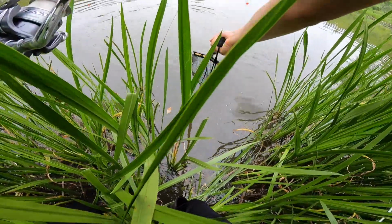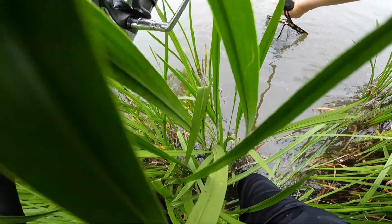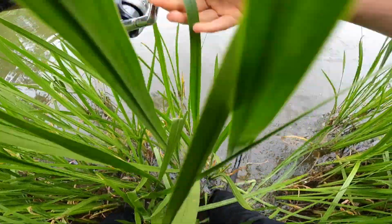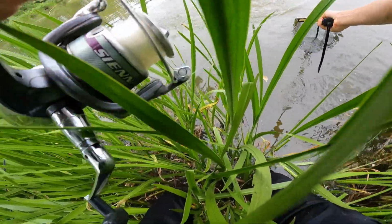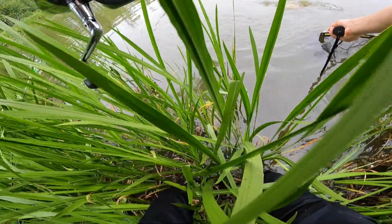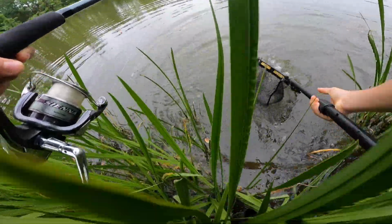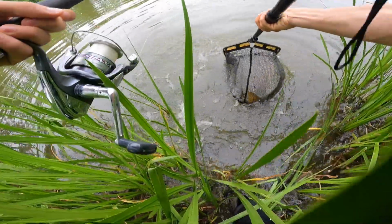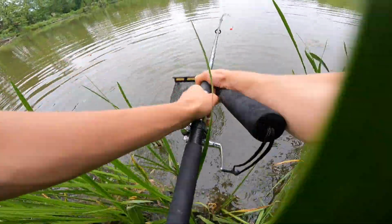All right, get over here, buddy. Come on, come right into the net. Almost. Let's reel him in a little bit more. Come on. It's right there. We got him. Yes, there we go, in the net. First one, a nice little mirror carp. Absolutely destroyed it. Let's get this guy unhooked and back in the water.